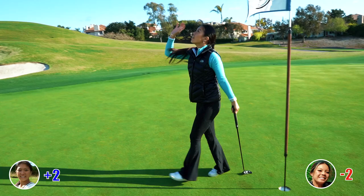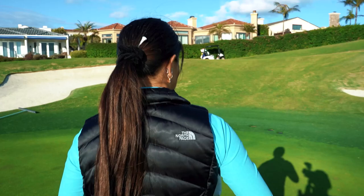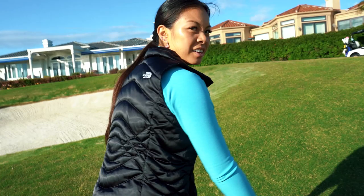One more hole. Are you four down now? I am four down. We technically don't have to play this last hole, but let's just play it for fun. Who knows, maybe I'll get a hole in one. Actually, it's not over because it's not match play. Technically, you could triple and I could eagle, and then I could win. Okay.